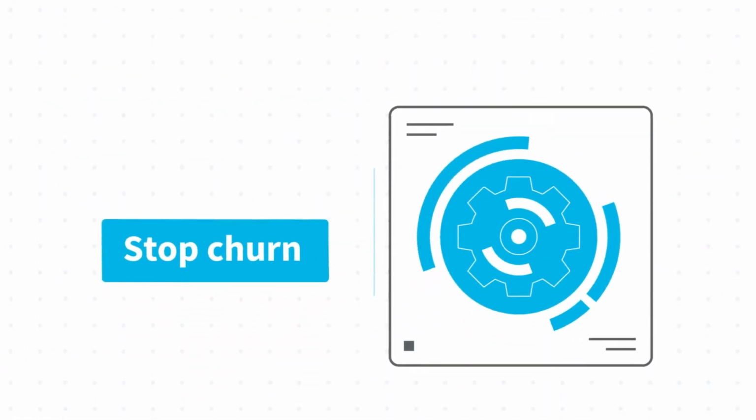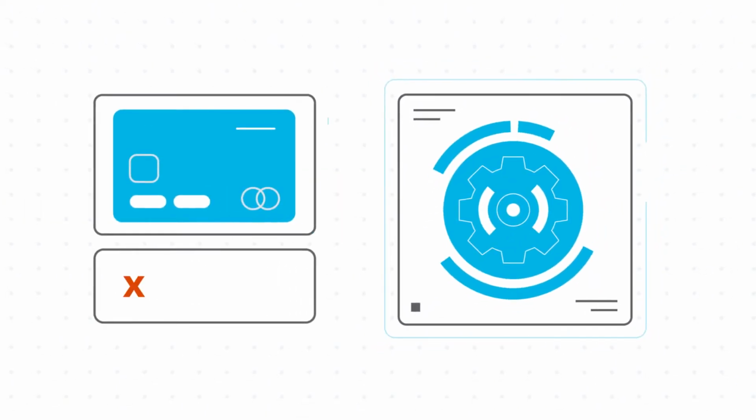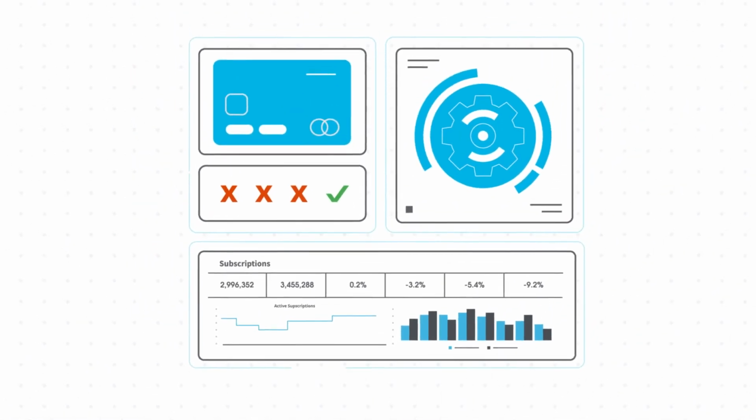After checkout, Sticky.io gives you tools to stop churn and boost revenue, like automatic retries for failed transactions and business insights across the entire subscription lifecycle.